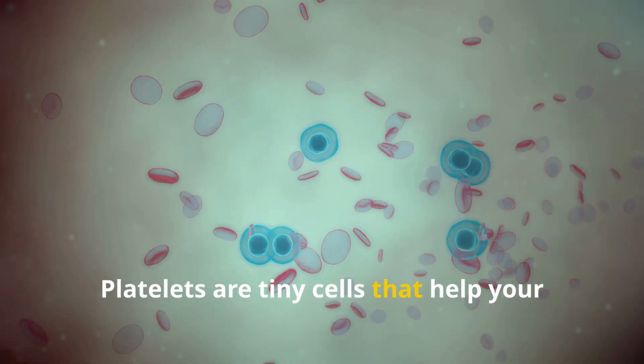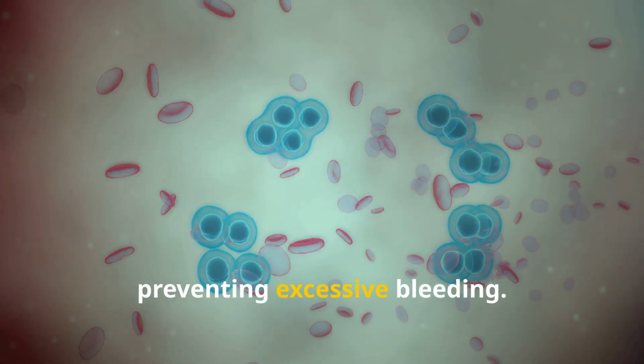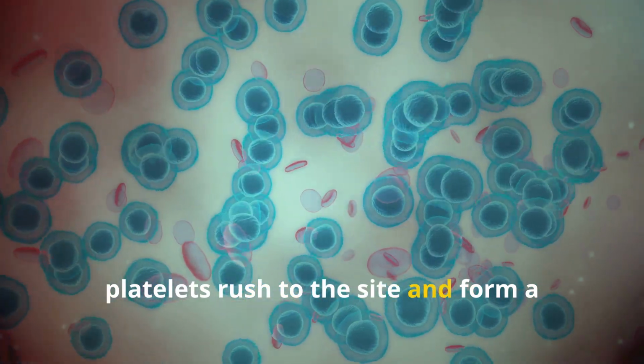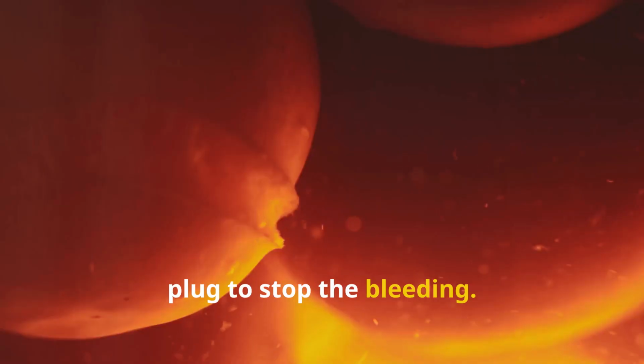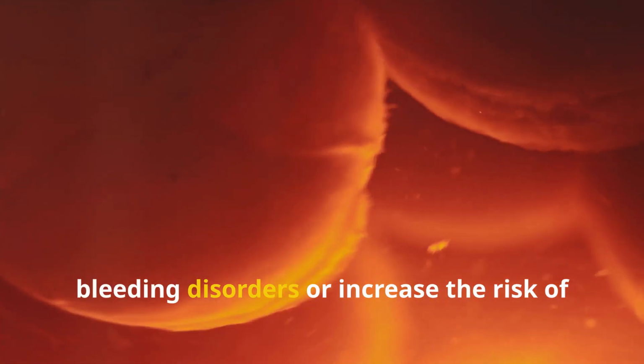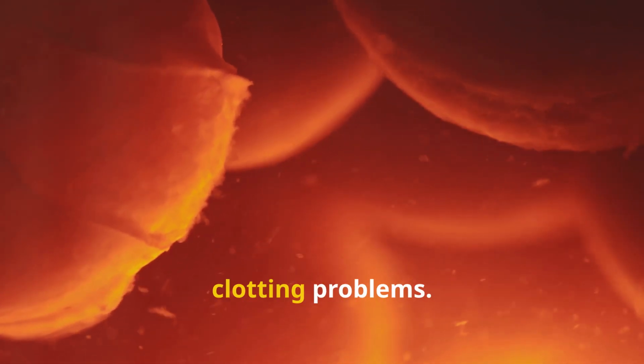Platelets are tiny cells that help your blood clot, preventing excessive bleeding. When you get a cut or injury, platelets rush to the site and form a plug to stop the bleeding. This process is vital for wound healing and preventing blood loss. Abnormal platelet counts can lead to bleeding disorders or increase the risk of clotting problems.